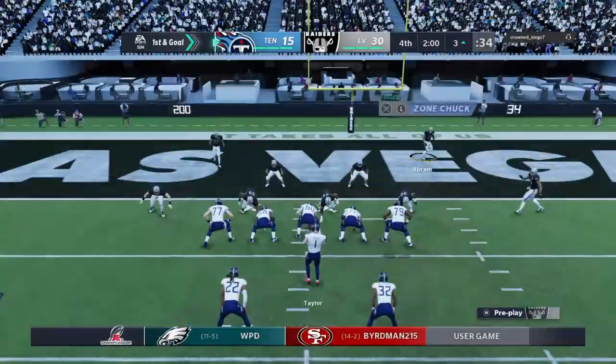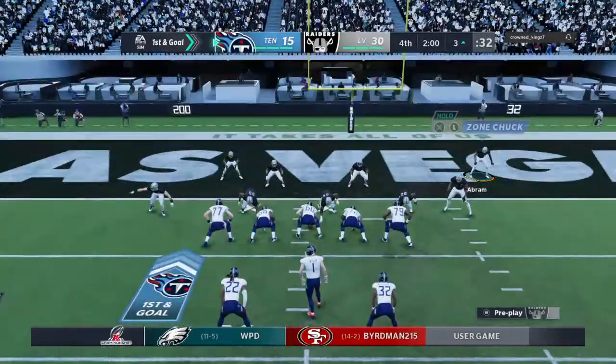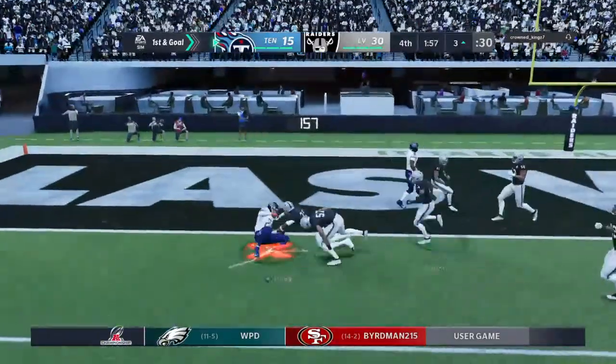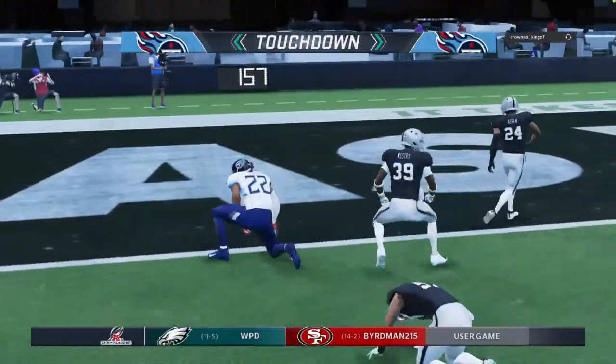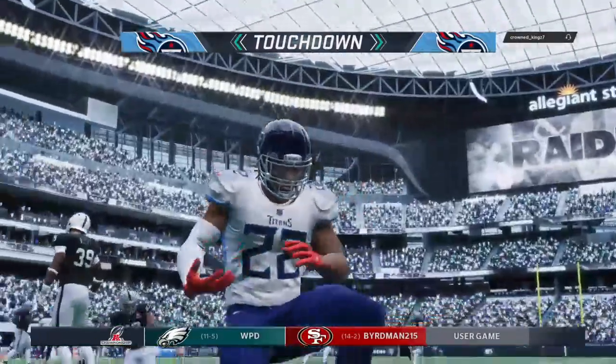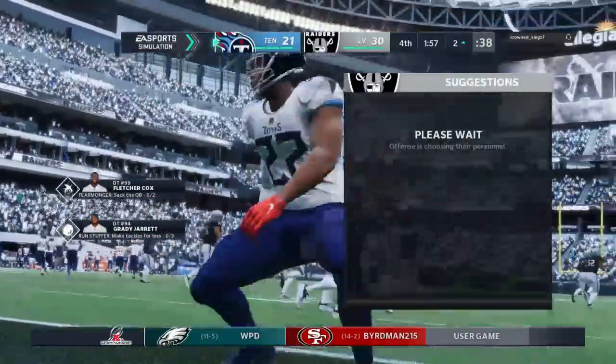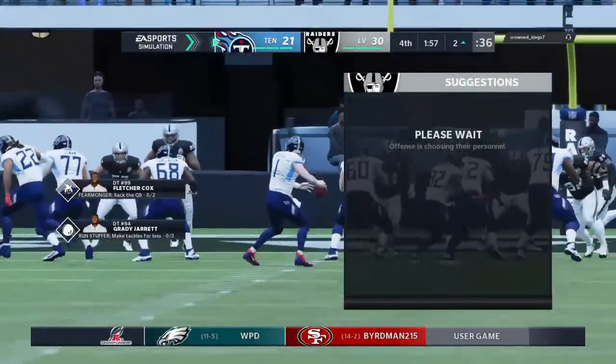So the Titans in possession of the football here as we get you reset. They've got it 1st and goal as they look to punch in the lead. And he will score. Touchdown, Titans. From 3 yards out. And the Titans are able to close the gap just a bit.